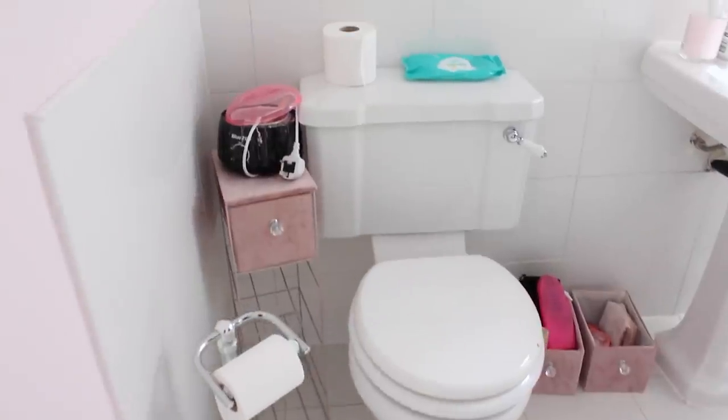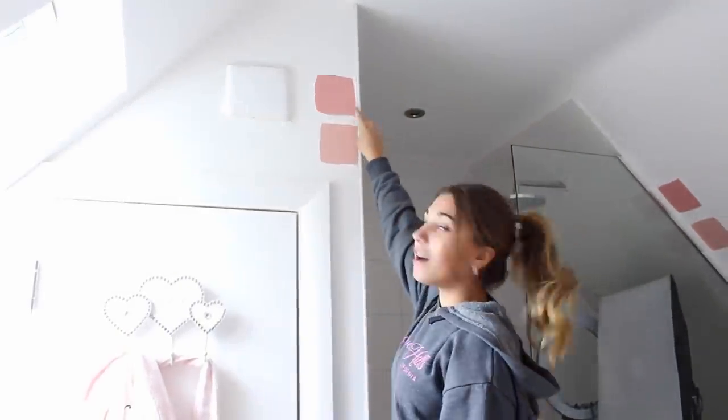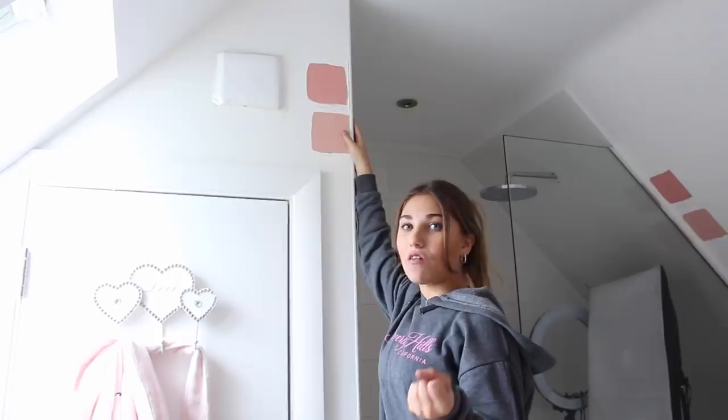So look, this is what happened. Don't mind the state of my bathroom right now because it's literally got everything in it at the moment. We literally just took everything and put it in here. And then we've also got samples of what we want this to be. So we want my bathroom to be a bit of a boudoir type thing, and we were going to pick out of these two colours. I really love this colour because it's a dark berry colour, but I love this one because it's lighter. So I'm really stuck on which one I should do.